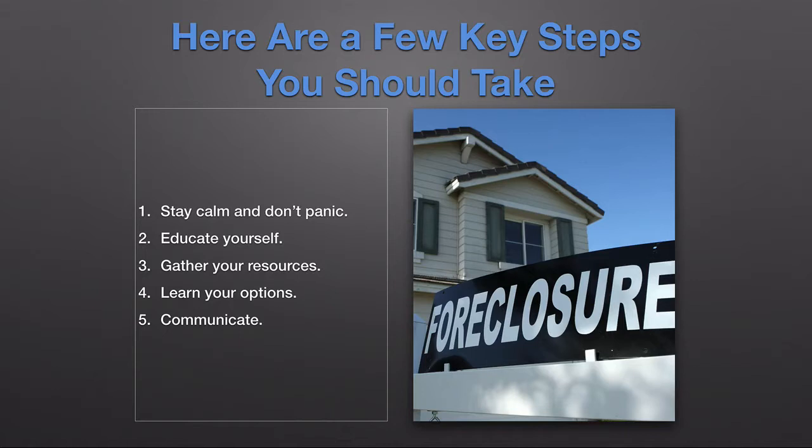Number five is communicate. The banks involved actually don't want the property back. They want money. And what you say matters a lot. You can slow down or stop the foreclosure process if you take appropriate action. So reach out and get help.